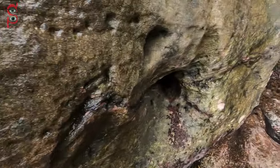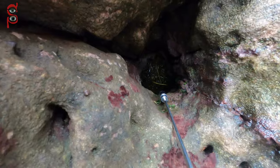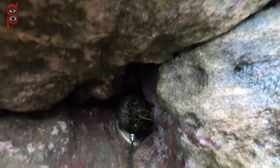And a wee bit further along, I started noticing these suspicious holes, and look how deep some of these went. Really mysterious, right?